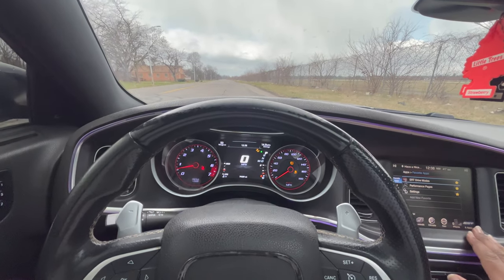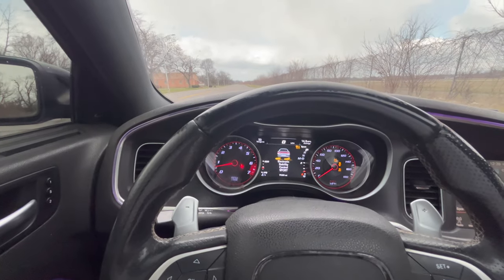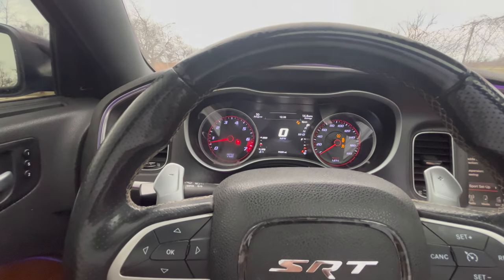Step one, you wanna go to SRT, you wanna go to drive mode, you wanna go to sport. Boom, that's gonna pop up. You wanna hold the traction control button for 10 seconds. It's gonna say stability control off. And after that, you pretty much set.